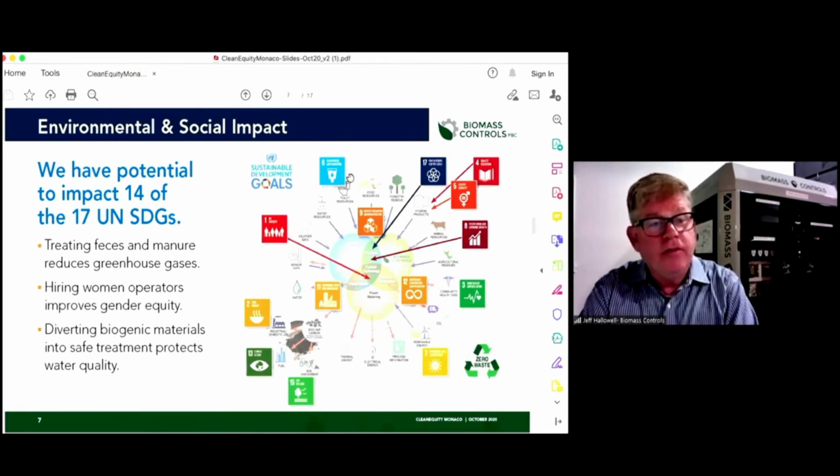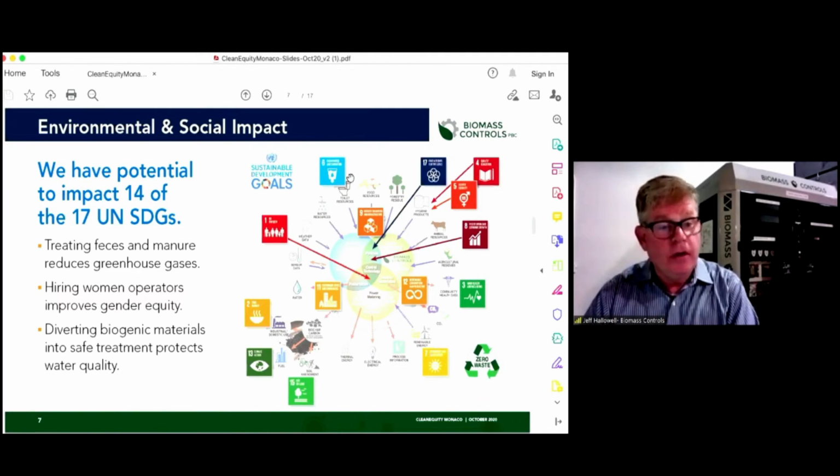We believe that investments should cover a multitude of strategic development goals. So if you can reduce greenhouse gases, improve the climate by also saving the lives of children and helping feed people, that's really important. So we believe that our focus on sanitation, or what we would call wet green waste, really affects 14 of the 17 strategic development goals.